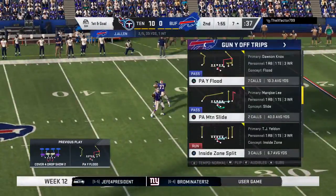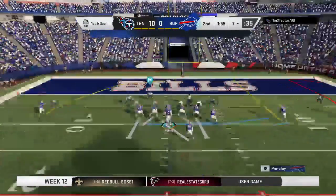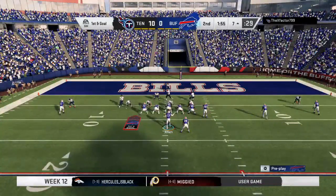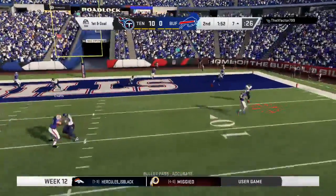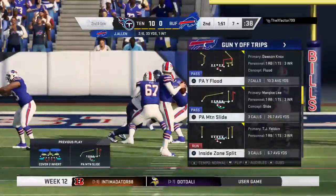And he is out of bounds, but first he gets it inside the 10 to the 7. Another big hitter there, this one good for 18. First trip to the red zone for the Bills. They've got it first and goal at the 7. Here's Allen, and that's going to be incomplete. Too tough to hold on to that one.